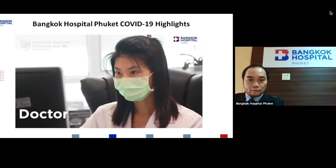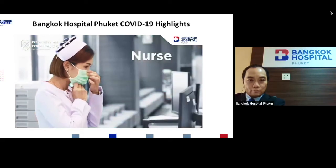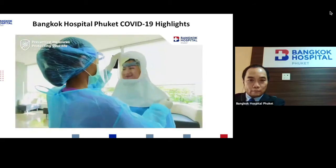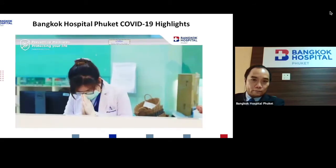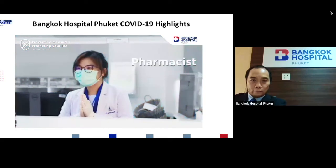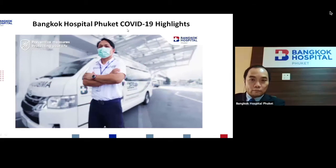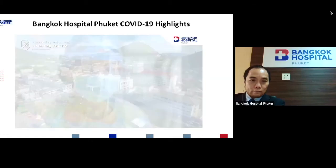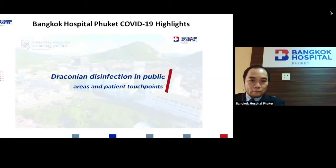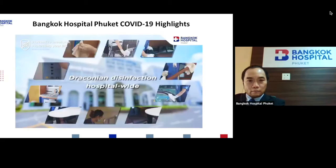This can help prevent infections, along with our hospital recommendation to keep around 75 to 100 centimeters distance between passengers in an elevator. Measure number 2. Draconian disinfection in public areas and patient touchpoints. Target areas include consultation rooms, elevators, ATMs, railings, escalator handrails, doorknobs, toilets, waiting areas, wheelchairs, ambulances. This can help prevent infection from physical touch and droplet transmission, using high-quality disinfectant solution up to international standards.